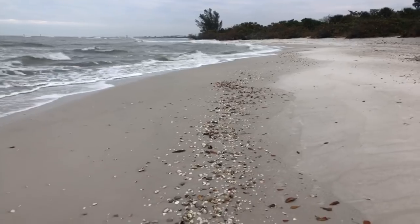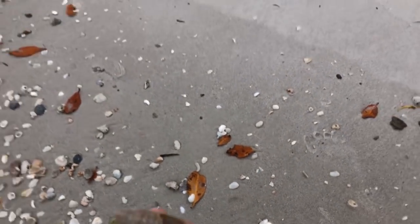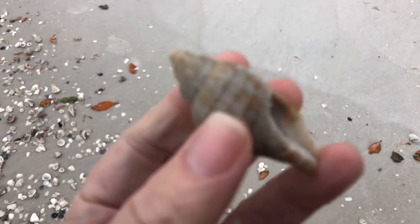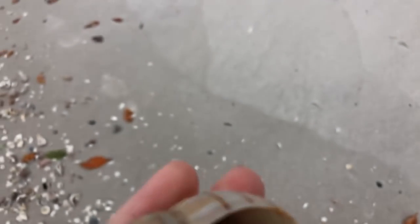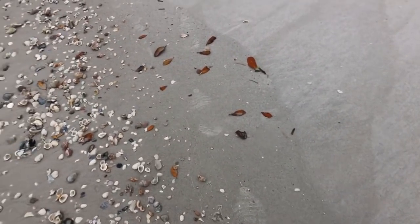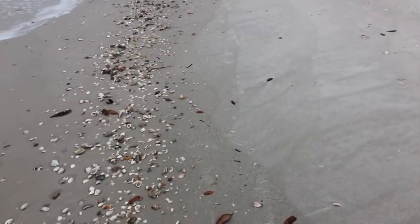You've got a little tulip down here. Let's see. Is that a banded tulip? Yep. A banded tulip shell down here. Another shell for my pocket. I love it. I had a feeling we were going to see a little shell action this morning, just because of the waves yesterday.